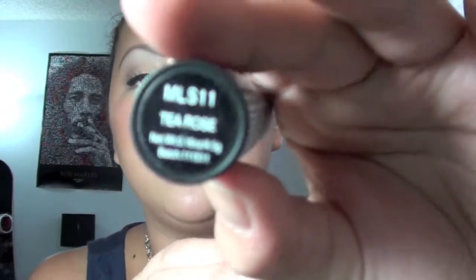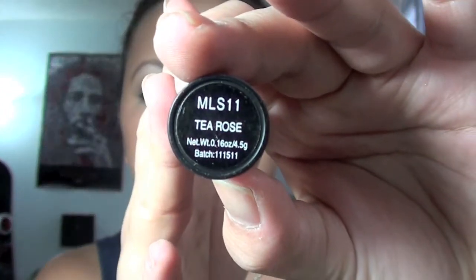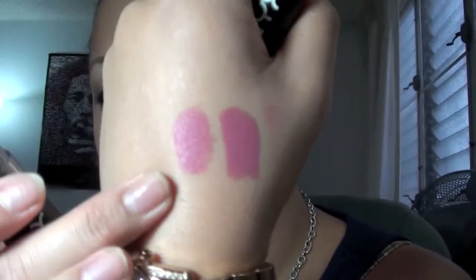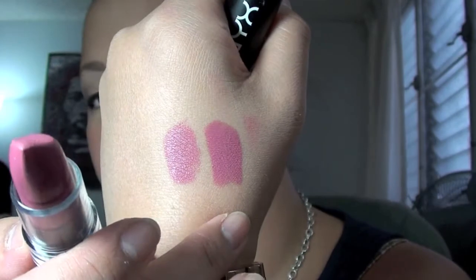The next one I have here is number MLS11 in Tea Rose. And this is the color, and this is the swatch of it. So it's very close to Natural. So that's Tea Rose right here, and then this is Natural. And then this is me wearing Tea Rose on my lips. They all kind of, when you first apply them, have a sheen. But when they dry, it's very matte. And I really love these colors and the pigmentation on it.